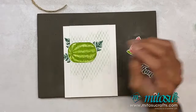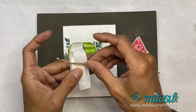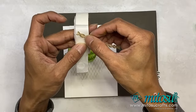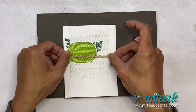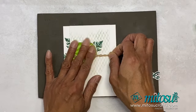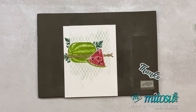Add my wavy trim. Mini glue dot is great for this trim because each section, if you put it behind, you can't really see it. So I'm just gonna do that. Ooh. Yeah, there. That's gonna go top. Where are you, dimensional?